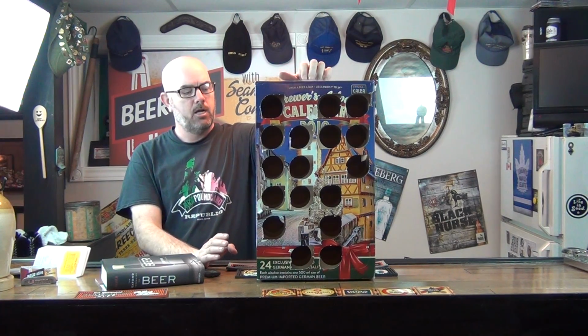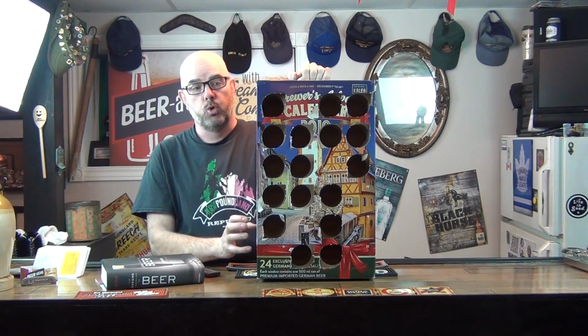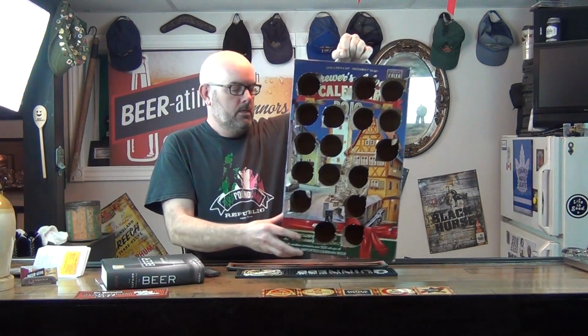Good evening, folks, and welcome to day 18 of the beer advent calendar. Basically, typical advent calendar, except instead of chocolate, you get a beer behind each door. And this one is actually a German beer calendar, so it's all German lagers. They're mostly small breweries in Germany, so it's not beers that you're typically going to see here in North America. So let's get right to it.